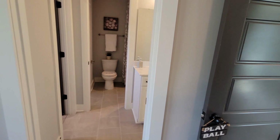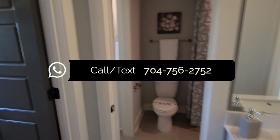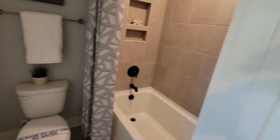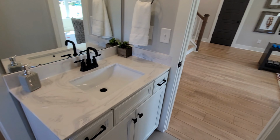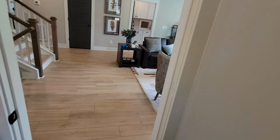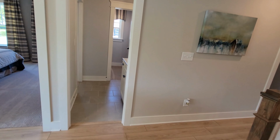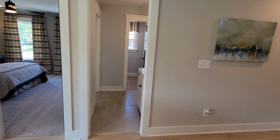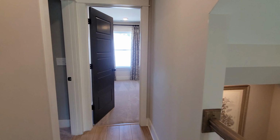But this is a great setup, especially if you have, let's say, adult children still living in the home and they need privacy. They do have a special feature on the third floor that I think would be perfect for adult children living at home. But again, they left nothing to the imagination. And that's the doorway where you could enter the restroom.